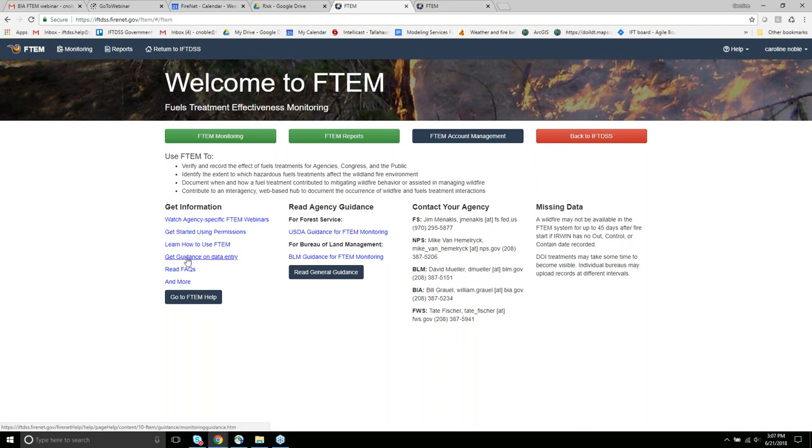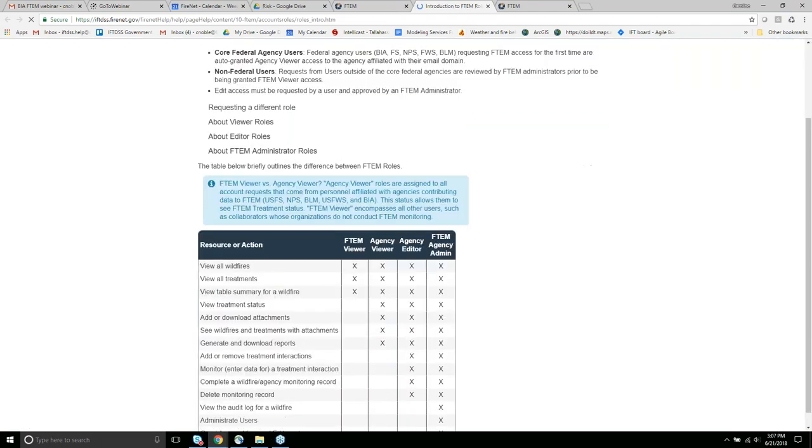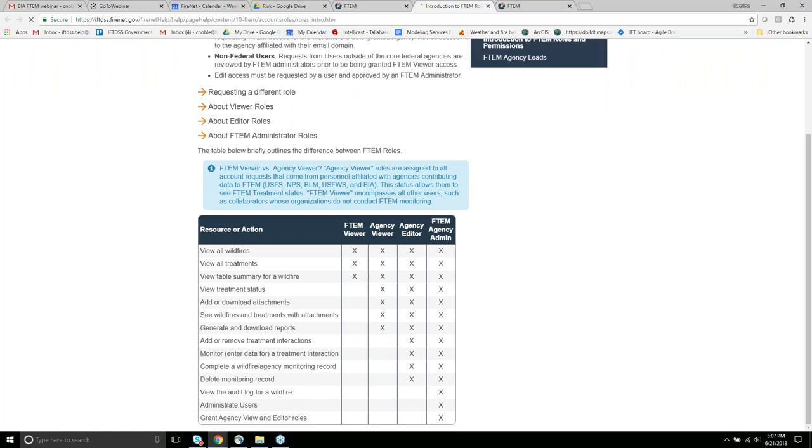So there's various help content. There's frequently asked questions, learning how to use FTEM, getting started, using permissions, for example. If you click one of these, it will show you exactly how the roles and privileges work within the application. To keep it very simple, there are three roles of interest to you: agency viewer, agency editor, and agency admin. I'm guessing that the bulk of you on the call today will be either agency editors or agency admins. You can read this as you like in the help content, but the difference is that the agency admins are the ones that actually approve the agency editor account requests.